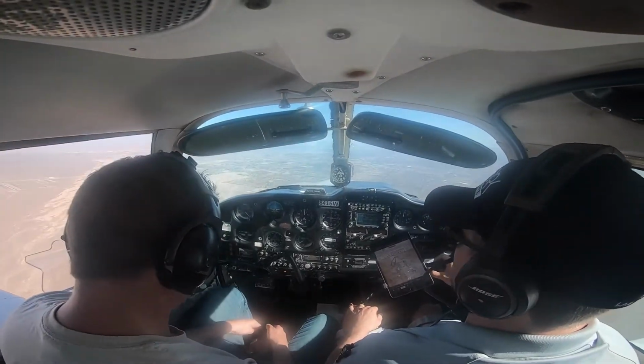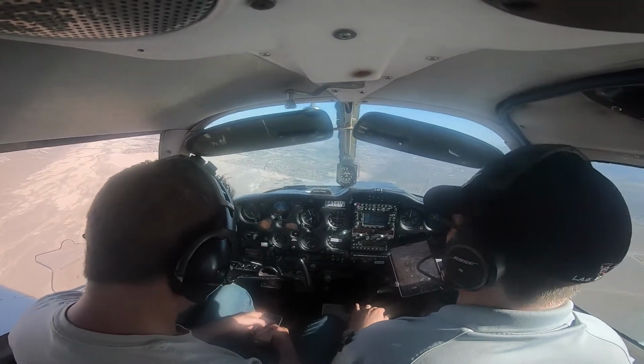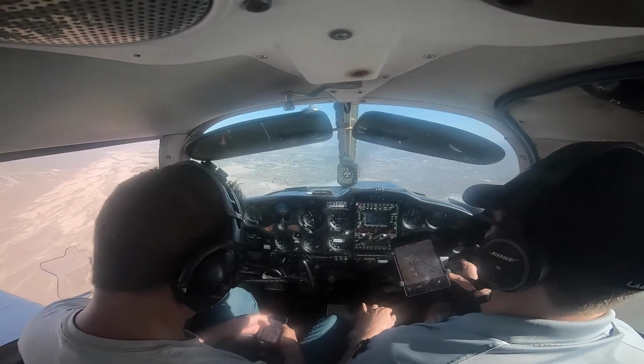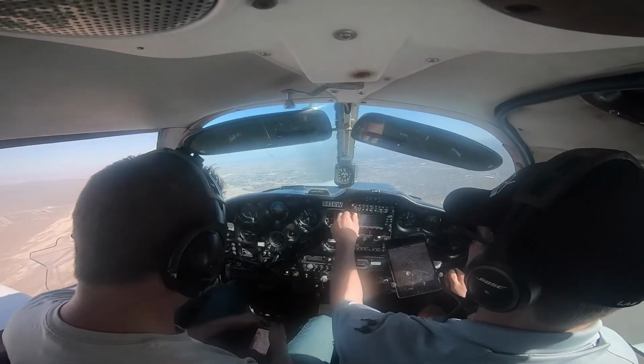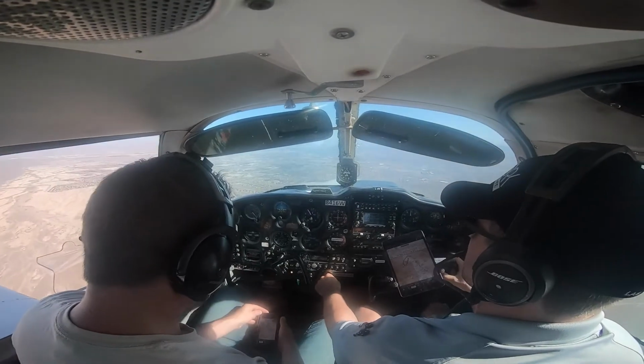North Las Vegas Tower, Cherokee 416 Whiskey, we're on the GPS, 12 right just outside of Kimi, and we're full stop, 16 Whiskey, and we have Echo. Cherokee 416 Whiskey, North Las Vegas Tower, make straight in, runway 12 right. Straight in, 12 right, 16 Whiskey.